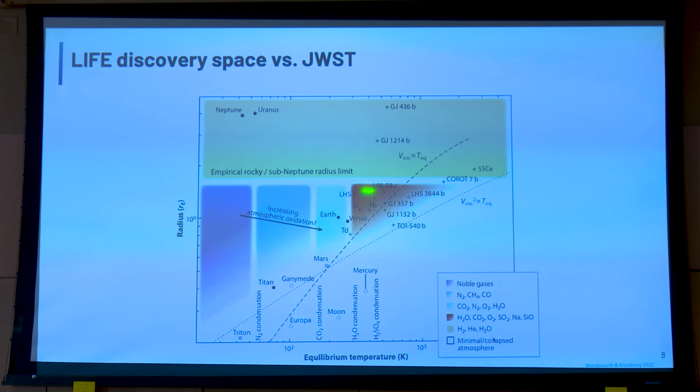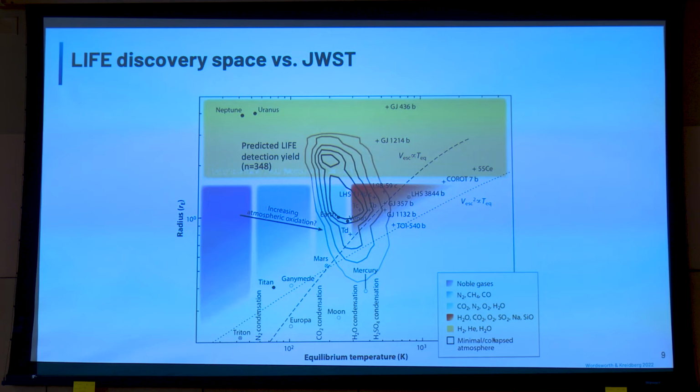And what we did here is, using our yield simulations, we overplot what the discovery space for LIFE would look like. Again, don't worry too much about how many planets this is, but it's in particular about the parameter space that you're covering. So really covering into this regime here, down to Earth and Venus-like planets, and significantly expanding the types of planets you could actually analyze in great detail. I think this is a very nice representation of the synergies between what we can expect from James Webb and what we hopefully can do in the future.